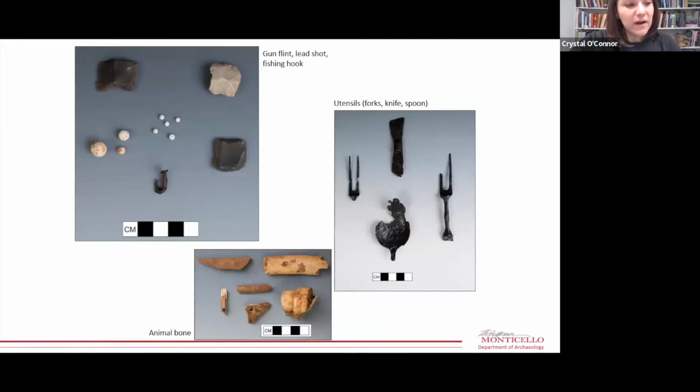So Jefferson did not provide enough dietary variety or calories for people throughout their work week. A peck of cornmeal, a half a pound of pork, and 4 salted fish were all that Jefferson provided enslaved people each week. And so enslaved people had to look to things like gardening, hunting, fishing, trapping for adding calories and variety to their diet. Different objects that we have speak to some of those tasks. There's gunflint, lead shot, fishing hooks, all of which speak to those other activities that were taking place.